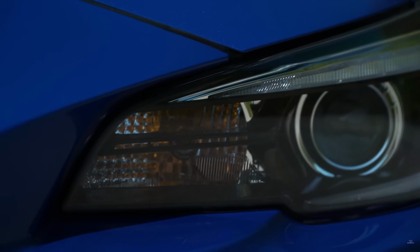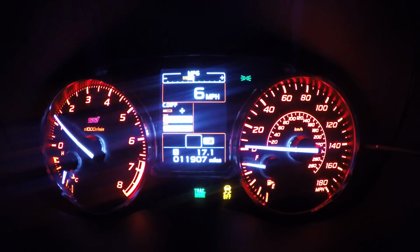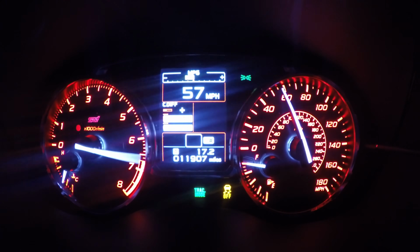Don't get me wrong, the EJ motor is a legendary motor. It definitely has more character than the FA24, with the dramatic power band having a peaky torque curve, and the sound of the EJ is undoubtedly better. It's definitely fun and engaging, but the FA24 in my opinion is more refined, and for what I personally needed out of an everyday car, the WRX aligned with my needs more.